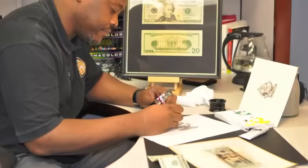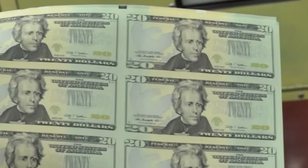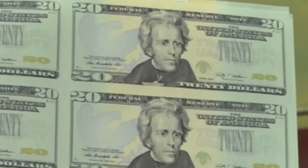Different icons such as the eagle, because I know we hand draw those, and to end up seeing it on a note is pretty awesome. Because, you know, it's like your artwork's all over the world.